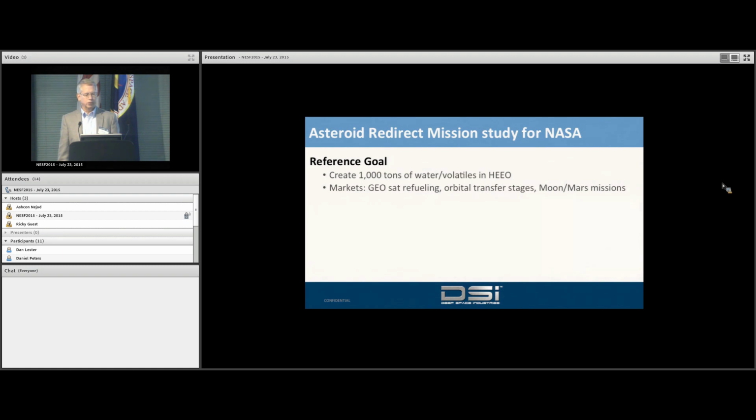We got into solar thermal propulsion studies based on work we did for NASA for the Asteroid Redirect Mission. We were comparing how NASA's going about the ARM with what an eventual commercial sustainable architecture for asteroid resources might look like, to try to trace the connections between those two and what the differences would be. So we set a somewhat arbitrary task of getting 1,000 tons of volatiles into a high Earth elliptical orbit to serve the GEO ComSats, and to fuel permanently space-based transfer stages and moon and Mars missions. That 1,000 tons is enough for one mission to Mars and a few years of consumption from the commercial sector.